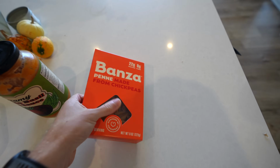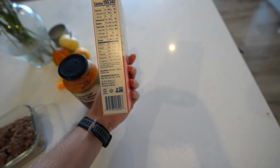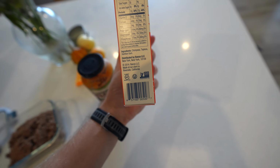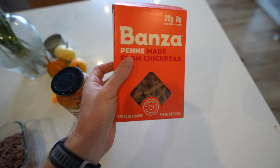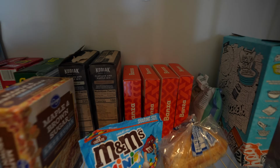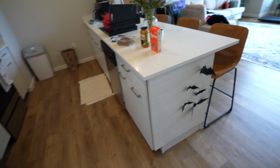So we got some Banza pasta. This is a chickpea pasta, a little bit more protein. And as you can see there, it's pretty much just chickpeas, tapioca, and some xanthan gum. So there are a little bit of additives in here, but I really like it. I don't mind the flavor. And you can see we got a ton of Banza pasta in here. We also got some Kodiak cakes and some oats. But yeah, so you can go with some pasta.